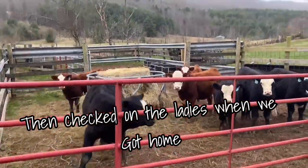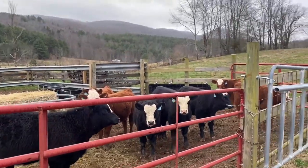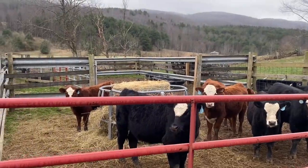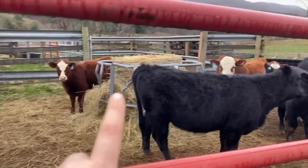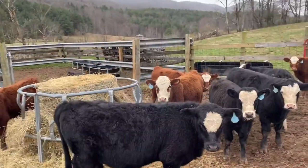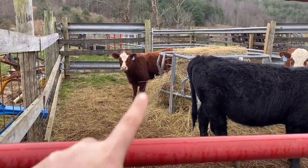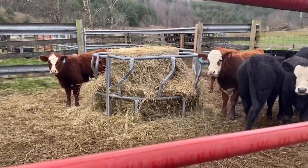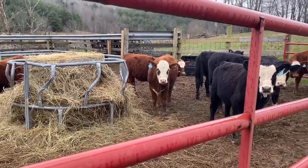They were just hollering a minute ago, but they're looking good. I kind of really want to keep her. They're my favorites. I really like her because she's that dark red, and that is my favorite. She's just really pretty, I think. She's almost the biggest one of the group.